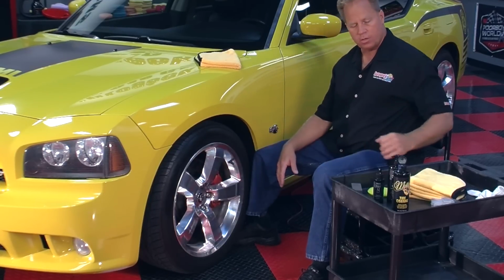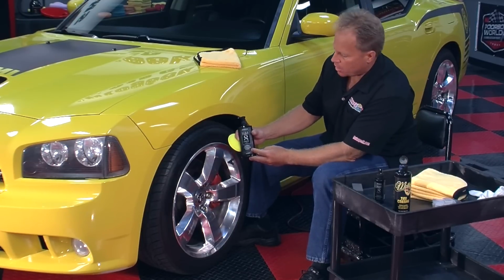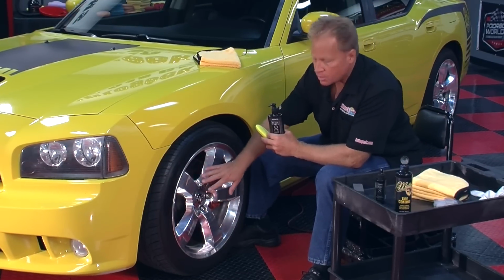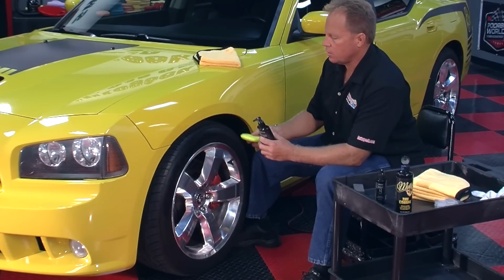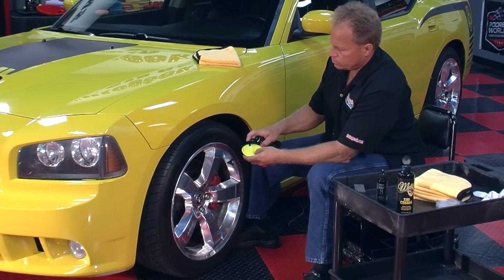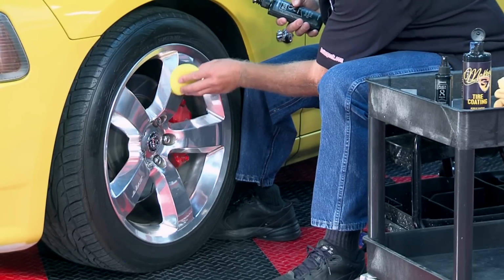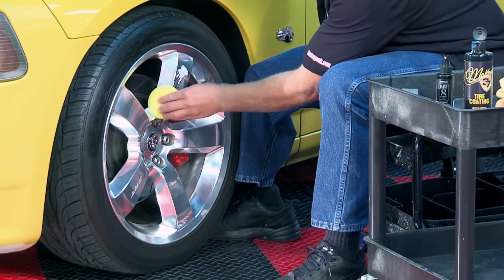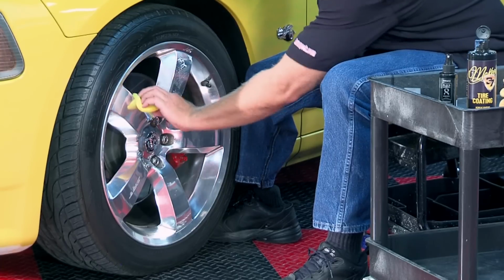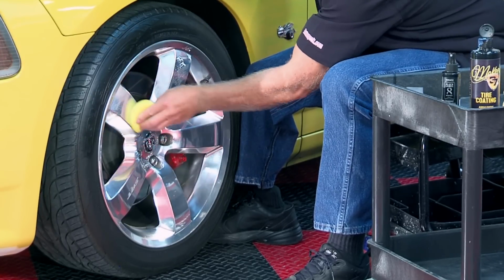So the first thing we want to do is we want to use the Black Label Surface Cleansing Polish. And what this is going to do is it's going to remove anything that's on the rims that could hinder the bonding of the coating. Just bring this down like this and apply it, work it in. This is going to remove any kind of film, oily film, anything you didn't get off when you washed the rims when you're washing the car.